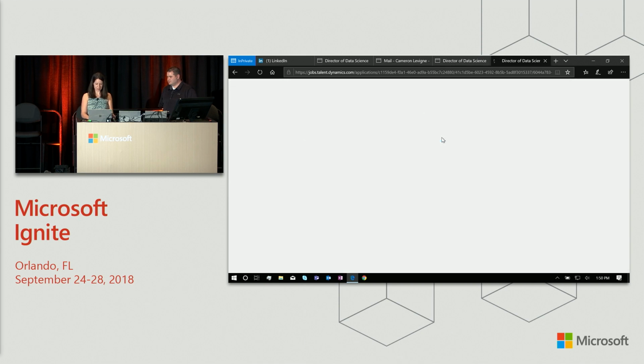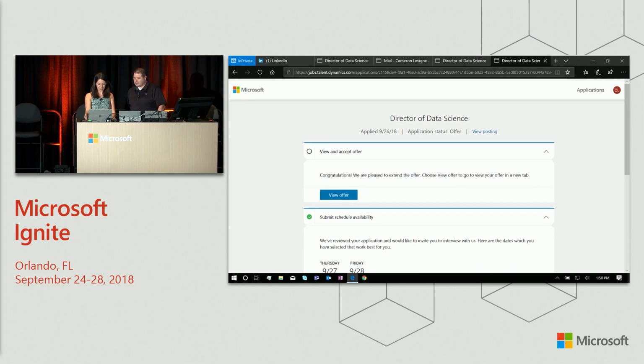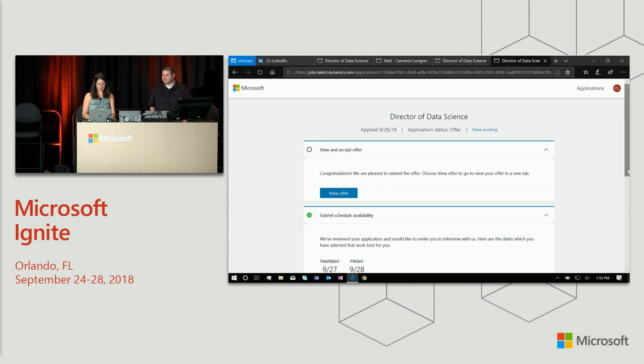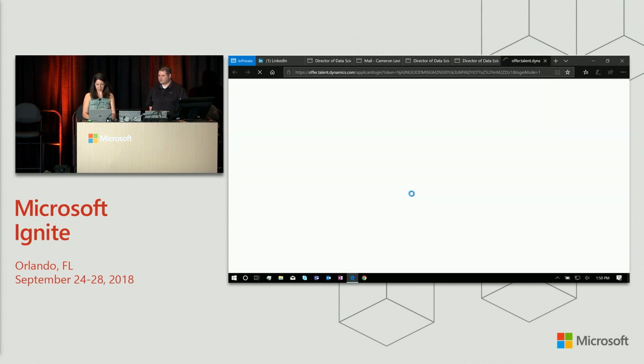Just refresh here. Oh, there we go. It popped up. All right, so, and it disappeared. There we go. All right, so I can see I have the new task of viewing and accepting my offer. So we'll go ahead and take a look. And I can come back if I need to think about it later. All right, show me the money. What do we have?